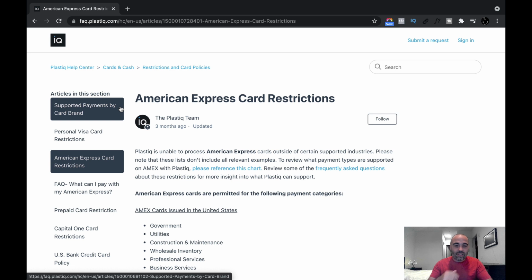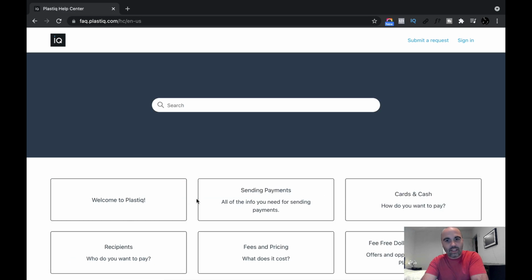So obviously you can't use Capital One to pay a mortgage, and when it comes to paying a mortgage, only MasterCard is going to be able to do that. As far as utility bills and phone bills, you can do that with this. Pay taxes with Plastiq. I just wanted to show you guys a simple way and a simple tool, using this great Plastiq, to pay taxes, car loans, pay whatever you need to pay. You guys can do that with a credit card.